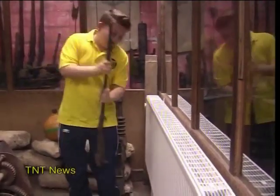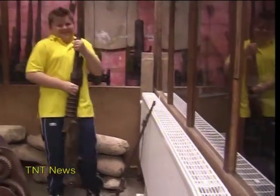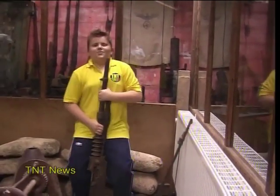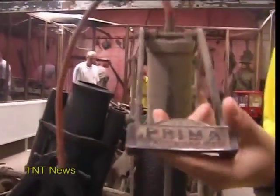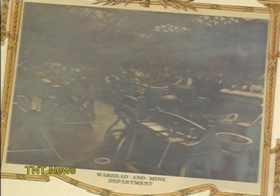From this gun to this gun. A bit on the heavy side. We discovered some of these things are made in Birmingham. Birmingham was always an industrial city and it changed to produce millions of things for the war effort.